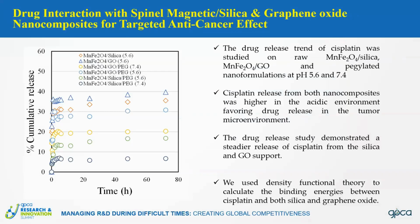We can also see how the drug interacts with the nanocarriers. We can study this using density functional theory to calculate the binding energy between the cisplatin and the nanocarrier. Once you perform the drug delivery study, you can see what factors influence the nanocarrier. For example, we took the spherical silica and graphene oxide, made a composite, functionalized the drug, and saw the delivery. So how does the cisplatin interact on spherical silica and graphene oxide? As you know, graphene oxide is like a sheet. So we can go to the next slide.